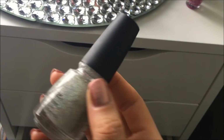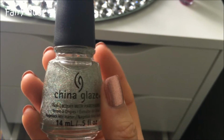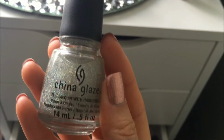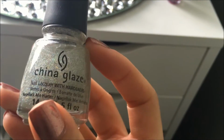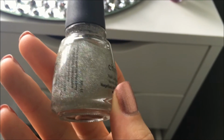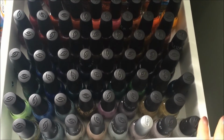And the other one I have out here is just Fairy Dust. I keep this with all my top coats, base coats kind of thing, because I use Fairy Dust quite often. It's just a hollow shimmer that you can top off anything pretty much, so I keep it out there. So that's it. That's all my China Glaze collection.